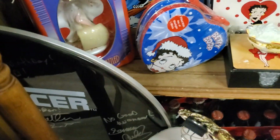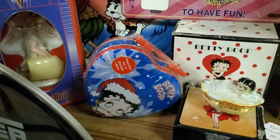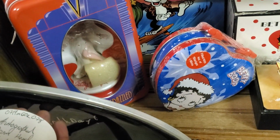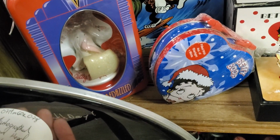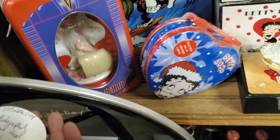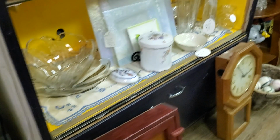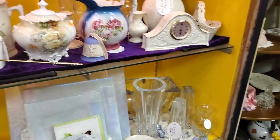Here is a drum. I'm not sure who it's signed by. Let's see if it tells me on the tag. Autographed drum head with Trout Blues Museum. So White Trout Blues Museum. There's another cabinet case.